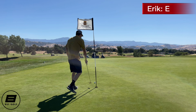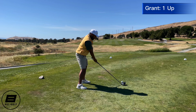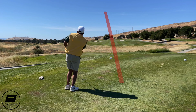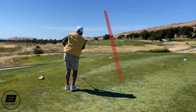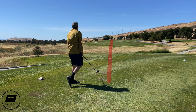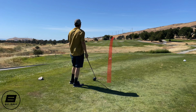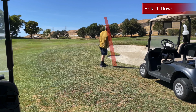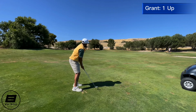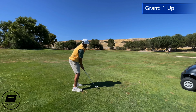Hole number 11, 294 yards, par 4, dogleg right. A lot of trouble on the left and right, but I drive it right in the center over the left bunker there. Eric hits his a little bit right. This went very straight. It's going towards the bunker, but it ended up a little bit short. Eric's approach shot ends up a little bit short of the green.